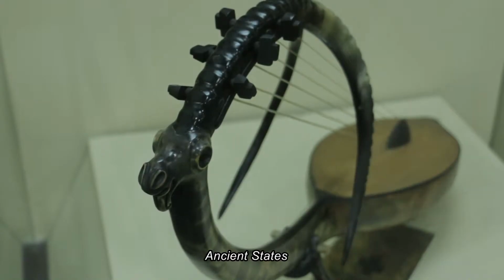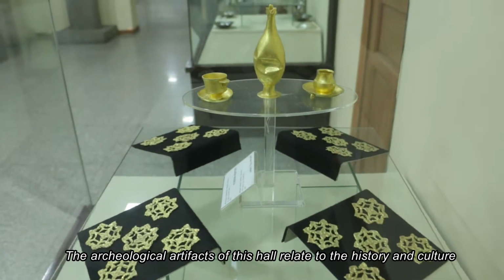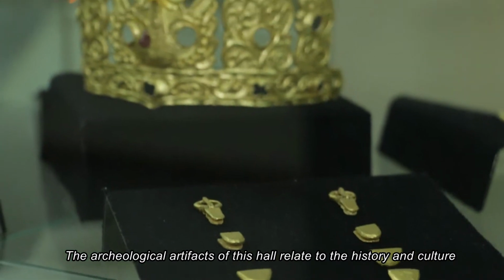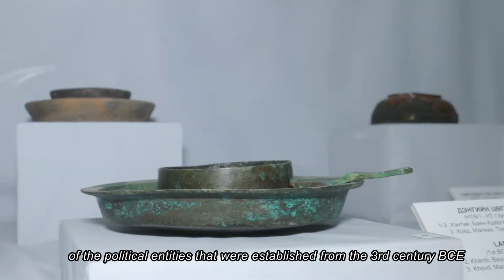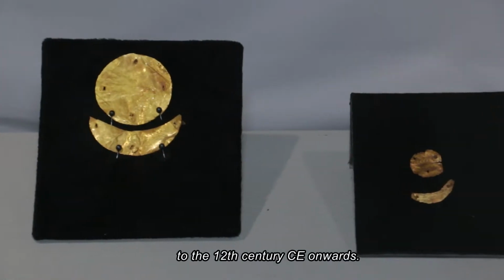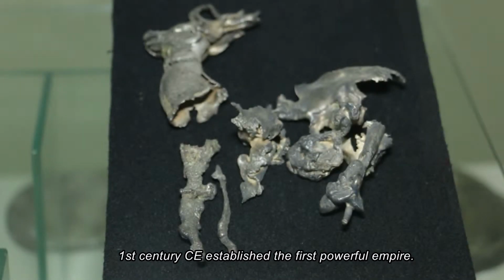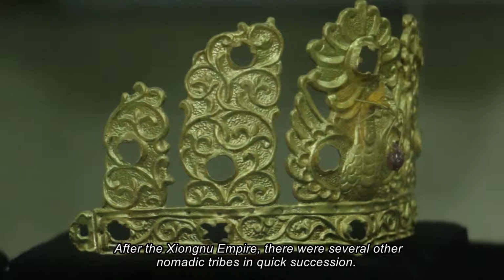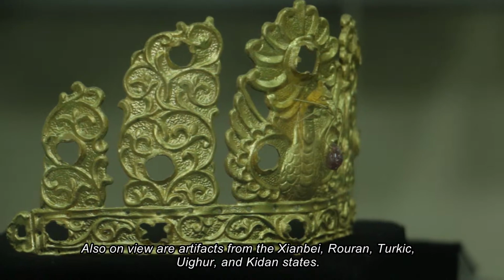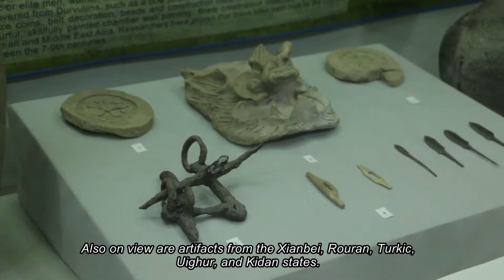Hall 2. Ancient States. The archaeological artifacts of this hall relate to the history and culture of the political entities that were established from the 3rd century BCE to the 12th century CE onwards. The Hunnu people from the 3rd century BCE to the 1st century CE established the first powerful empire. After the Hunnu Empire, there were several other nomadic tribes in quick succession. Also on view are artifacts from the Xianbei, Rouran, Turkic, Uyghur and Khitan states.